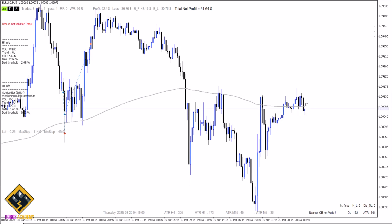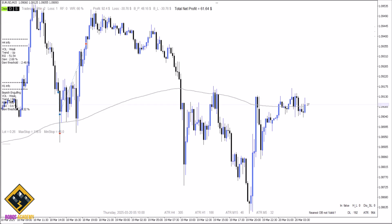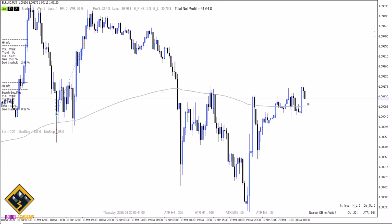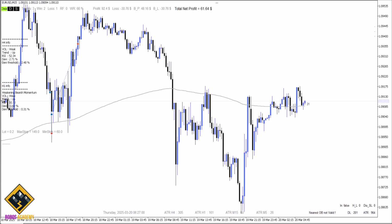Patience is the shield against the fear of missing out, and discipline is the armor against emotional decisions. These two, combined with consistency in execution, build the essential mindset for survival and growth in the volatile world of trading.